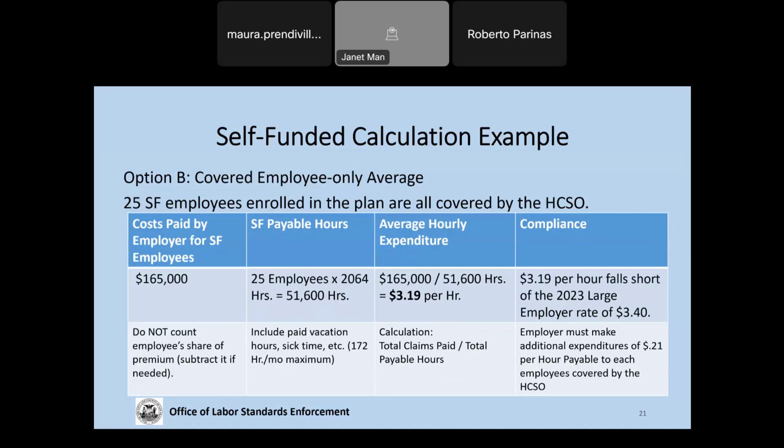Some employers, if you have the ability to break down costs by geographic region, or if there's only one plan offered to San Francisco employees or something like that, you may choose to use option B, where you're not looking at the nationwide costs, you're just looking specifically at the San Francisco costs. So in this example, rather than looking at nationwide, the employer's looking at the costs paid specifically for San Francisco employees and the hours for the San Francisco employees, and it's coming up with a rate.